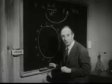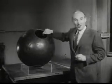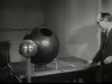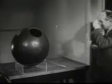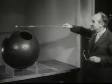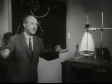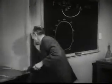Would you like to see the ball? A large copper ball, hollow, so that we can investigate inside. Charge it up, please. Take a sample from outside on a metal ball on an insulating rod. Bring it across to my electroscope. There's plenty there. Now let's get back to the argument.